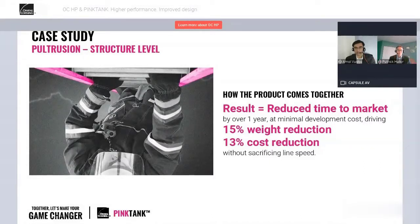If you look outside, we have several challenges due to COVID. A shortage of skilled labor is a key issue for the composite industry. And this is a time where, if we leverage digital tools, we are able to expedite new product and new application development. In this specific case, we were able to deliver a 15% weight reduction that also translated into a cost reduction of around 13%, without sacrificing line speed and other performance characteristics. So speed is something that can be achieved if we have the right tools, the right products and the right design.